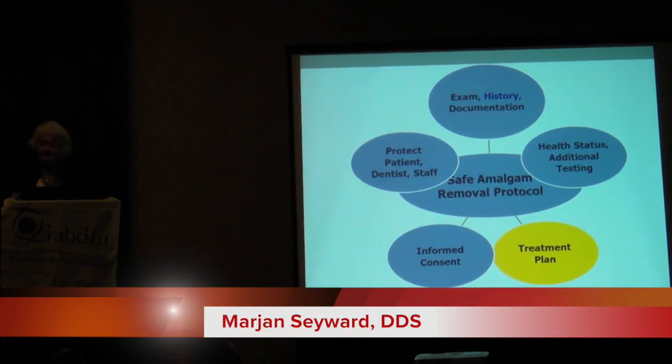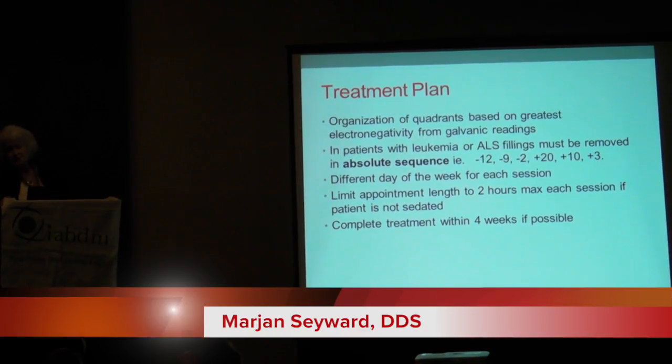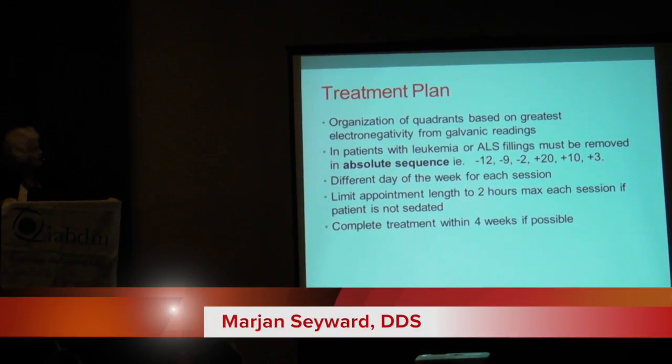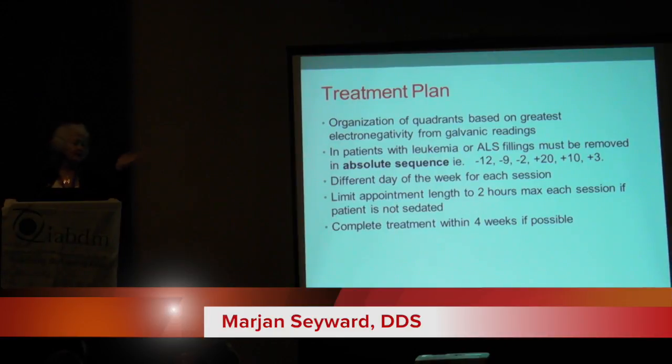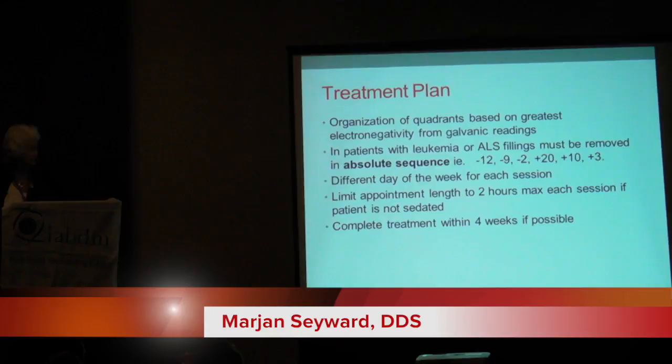The next part of the preparation for the mercury removal is the treatment planning. This is an organization of the quadrants. So we have to decide how we're going to remove these mercury fillings. So basically 4 quadrants in the mouth: upper right, upper left, lower right. Then what we do is we take the highest electronegative readings. That is quadrant number 1. And then we take it progressively to the various quadrants.